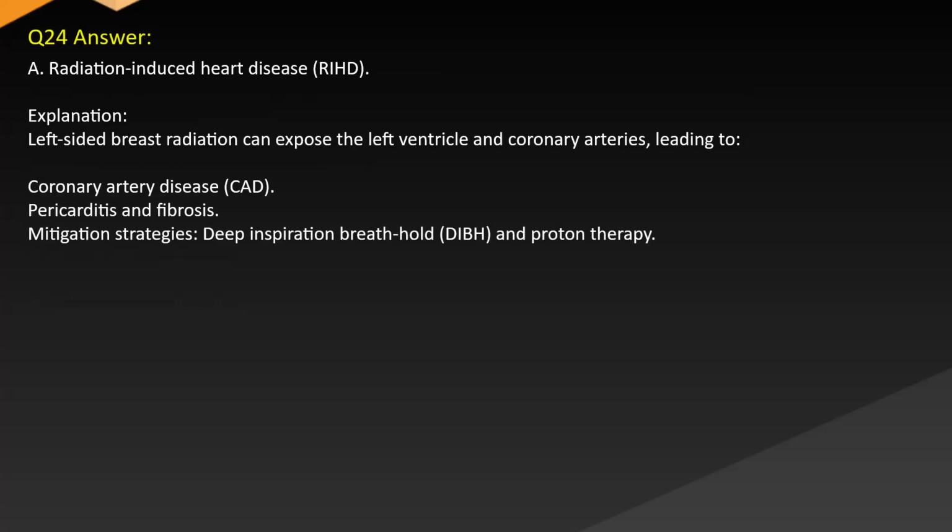Answer A. Radiation-induced heart disease, RIHD. Explanation: Left-sided breast radiation can expose the left ventricle and coronary arteries, leading to coronary artery disease (CAD), pericarditis, and fibrosis. Mitigation strategies: deep inspiration breath hold, DIBH, and proton therapy.